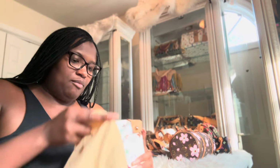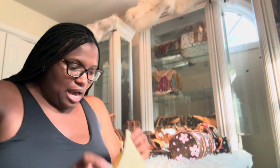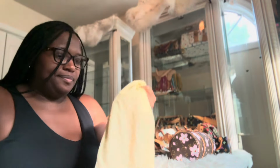So very happy with this bag, and honestly, I'm really glad that I kept it, because I feel like I would have regretted selling it, and that's exactly why I didn't sell it, because when I actually sat back and thought about it, I was like, I am going to regret it so much if I sell this, and I'm glad I didn't.